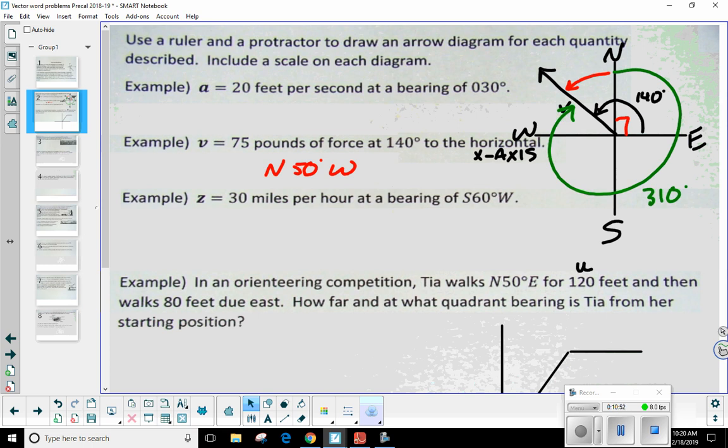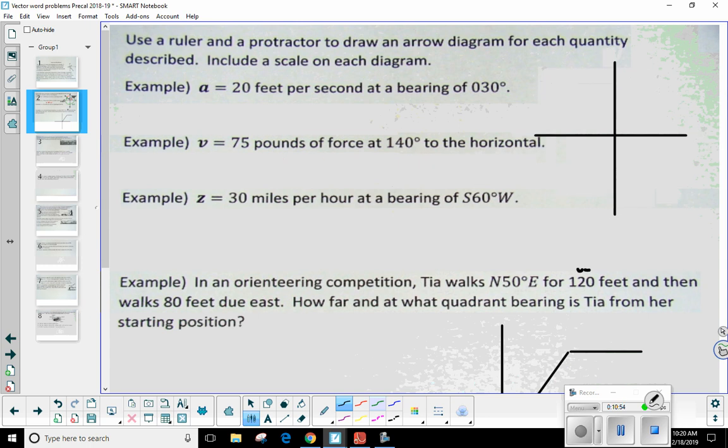Okay, and let's try this last one right here. So north, south, east, west.